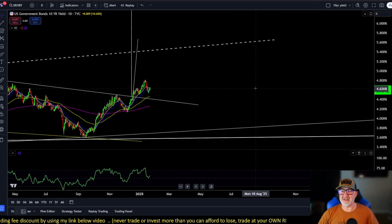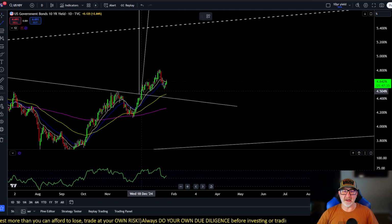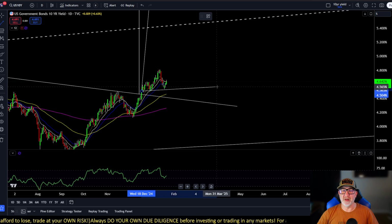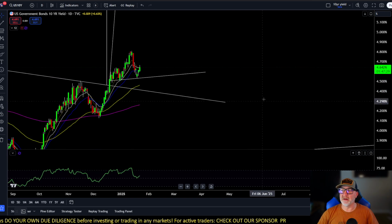So here is the 10-year yield. Getting a nice bounce right now on the 10-year yield. Now, this could turn around, so keep an eye on this if you are trading. I don't trade the yields, but you can do that on exchanges.